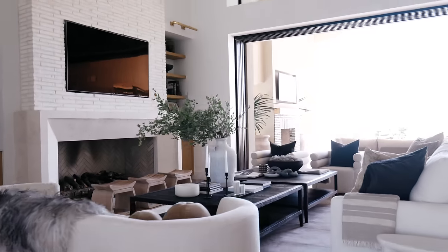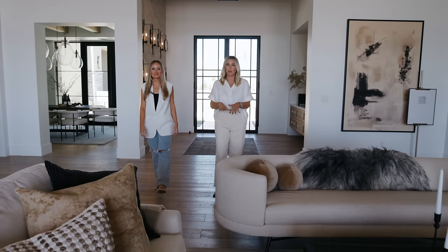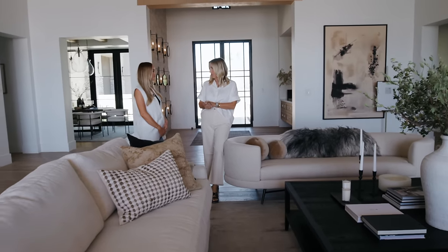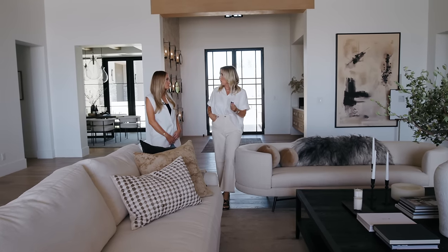Okay, so now we are entering the great room, which is one of this family's living spaces. When we were designing the furnishings, our client really did want this to feel a little bit more elevated than the den. And we'll show you the den, the game room, the family rec room, there are so many things we call it now. So this was intentionally made to feel a little bit more grown up.